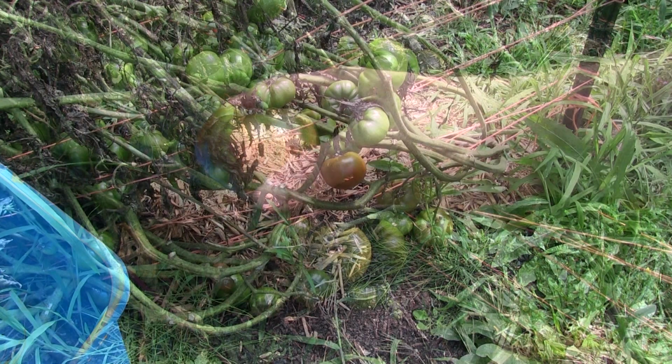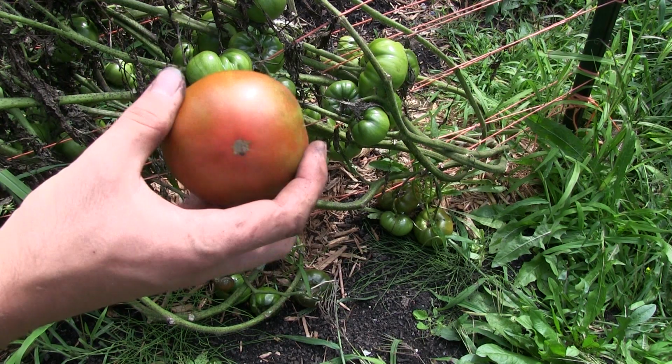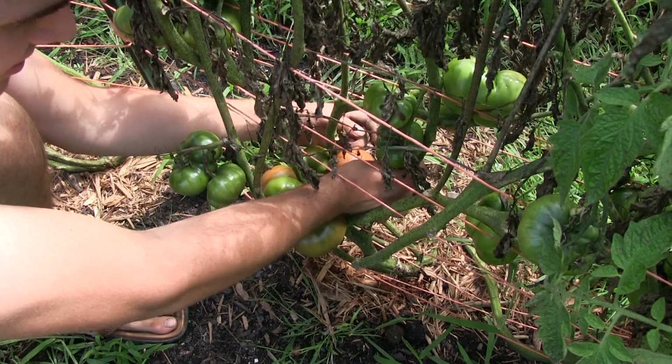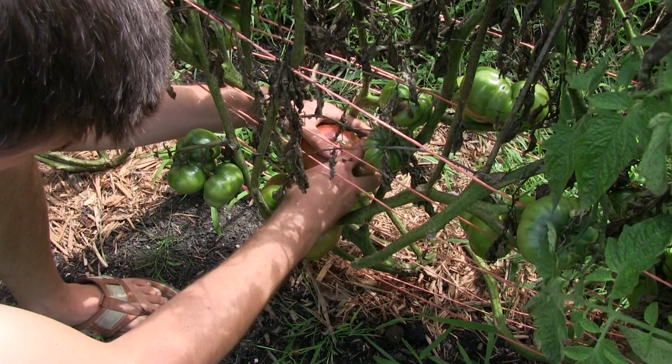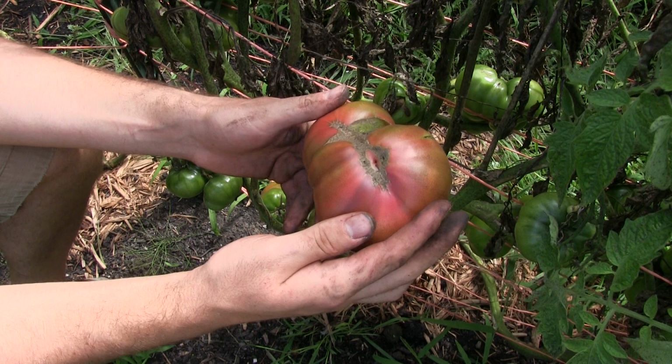And this one right here is the Paul Robson. Beautiful, beautiful tomato. This is about 2 days from being perfect. So we got the Paul Robson. And here we have the Granny Cantrell's German Pink. This is a very large variety. Let's see if we can get this one here with the stem intact. Great. There you go. The Granny Cantrell's German Pink.